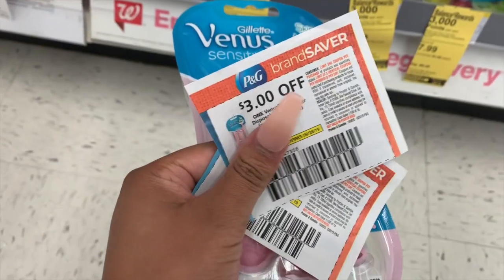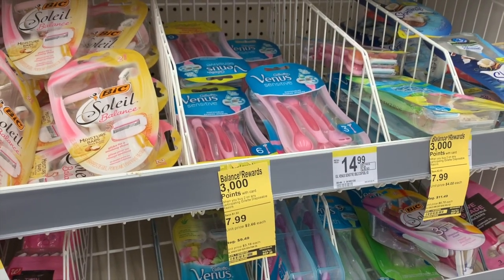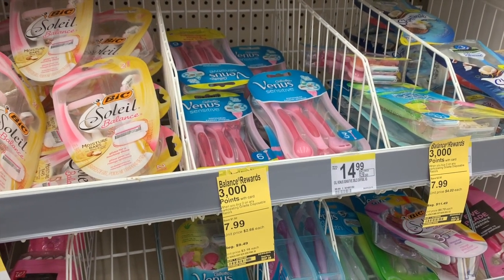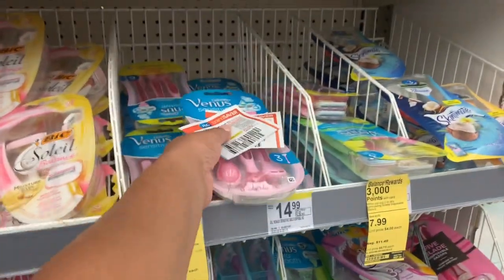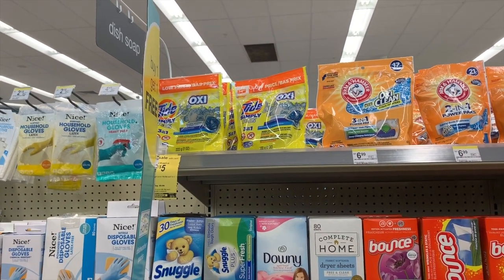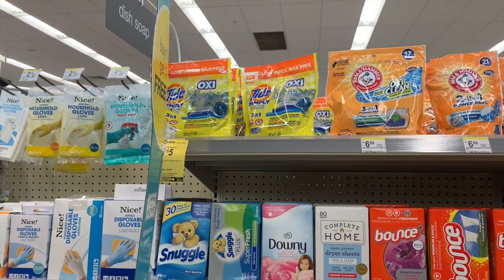I have these 2 $3 off, so they'll be $4.99 each. You get 3,000 points back, and then I have the $3 off also on that app, so it should be like $3 for 2. Alright, so we have the same deal we did yesterday as a 2 for $5 for the pods. We have the $2 off coupons, so it'll be $1 for 2 or 50 cents each.